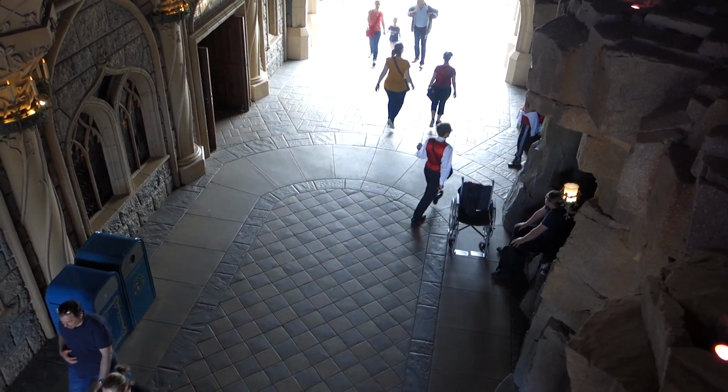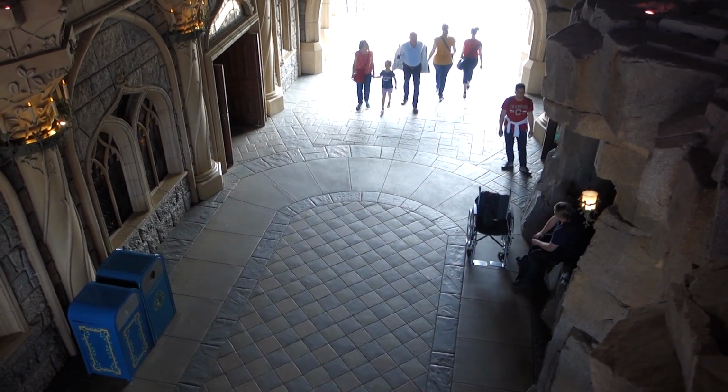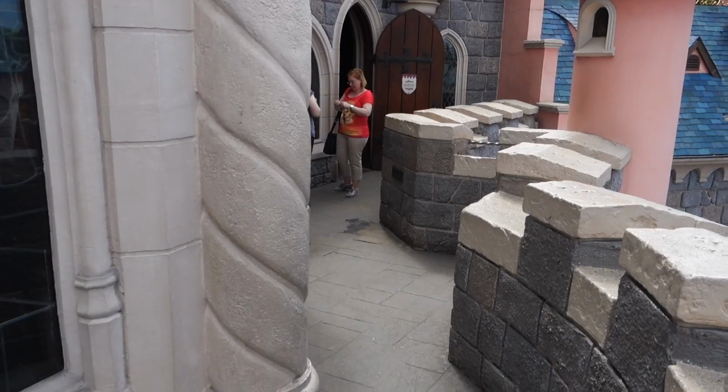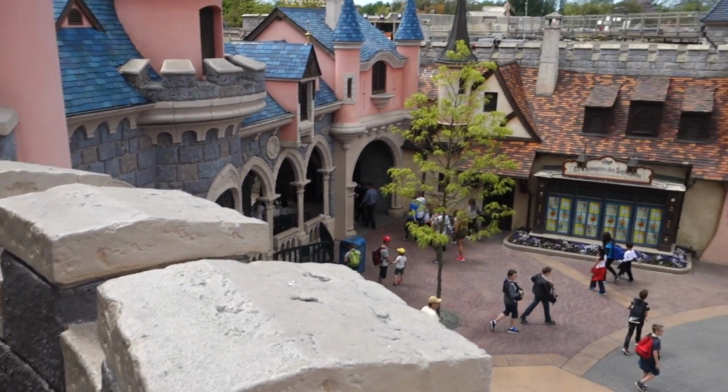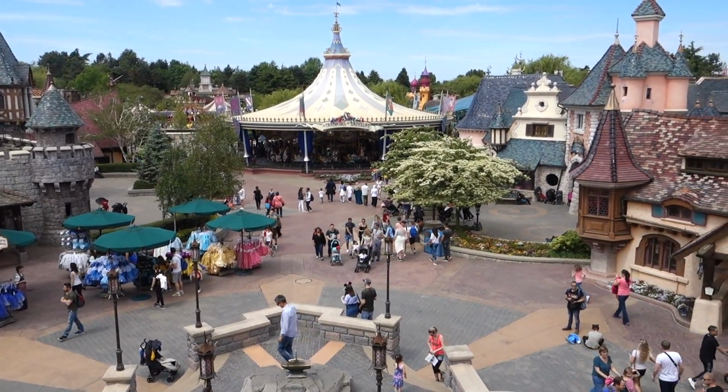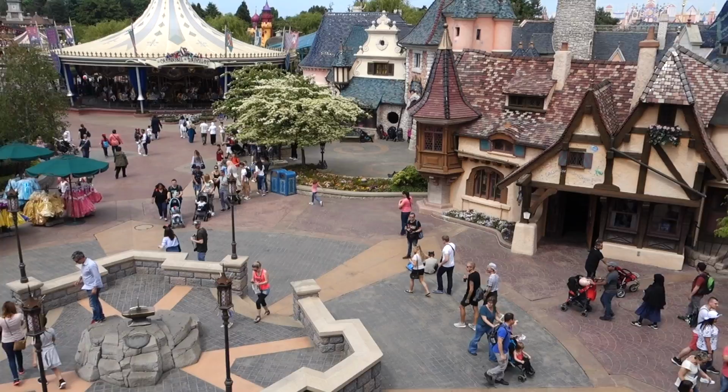Inside the castle, looking down on all the people walking through, or as I'm currently calling them, my peasants. I think this whole castle thing is going to my head. And then you can walk out here on the balcony, overlooking Fantasyland. I'm not positive they call it Fantasyland here, but I'm gonna call it Fantasyland.